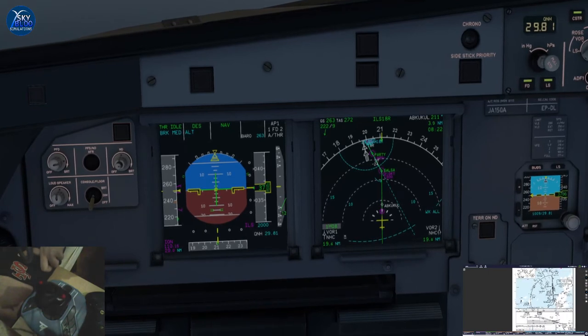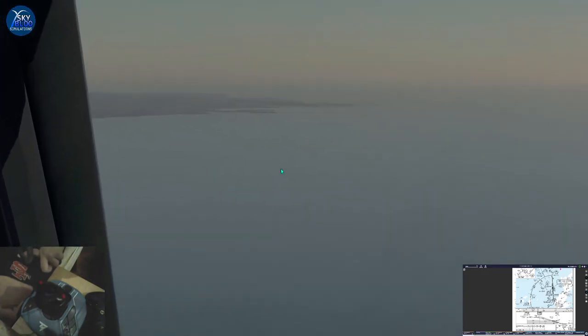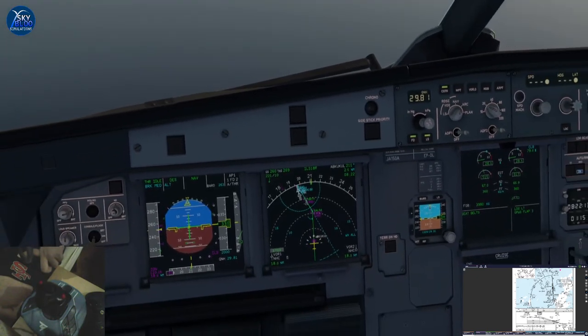Expect visual approach, runway 18 to left. Expect visual approach, runway 18 to right. Let me left. He said right. Expect the left side when they left. When he left, expect to vacate at Echo 8.